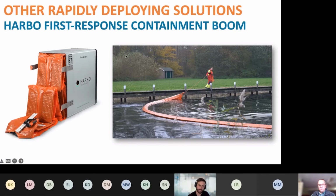Finally, the other rapidly deploying solution that I already mentioned is the HARBO first response containment boom. If you look at the canister on the left, think of it about the size of a large suitcase. In that is 50 feet of containment boom, 12-inch containment boom, 4-inch float, 8-inch skirt. Again, just like the underflow dam, it can easily be deployed by 1 or 2 people in a matter of minutes. It can be stored easily at remote sites or easily access remote sites, so you don't need an entire boom trailer to get it there. So these are just a few of the other solutions that we typically combine with our clients when thinking about ways to rapidly and quickly respond to spills that may have reached a ditch, a small stream, or an inland water source.